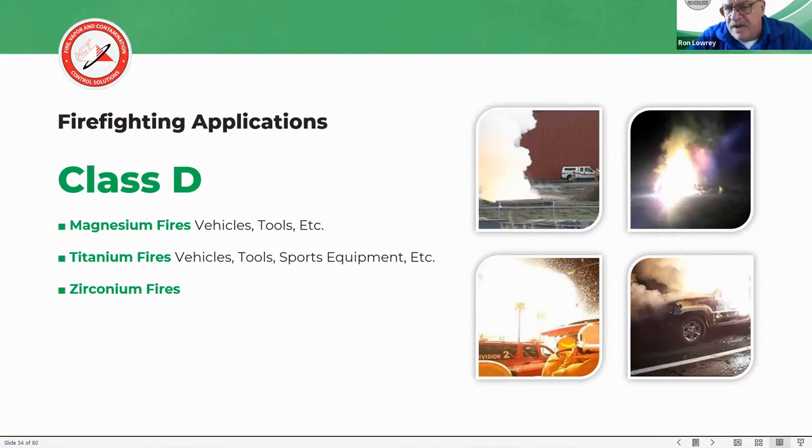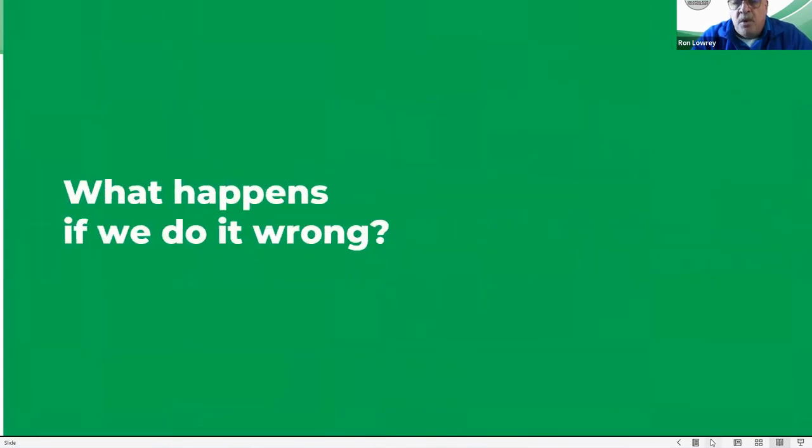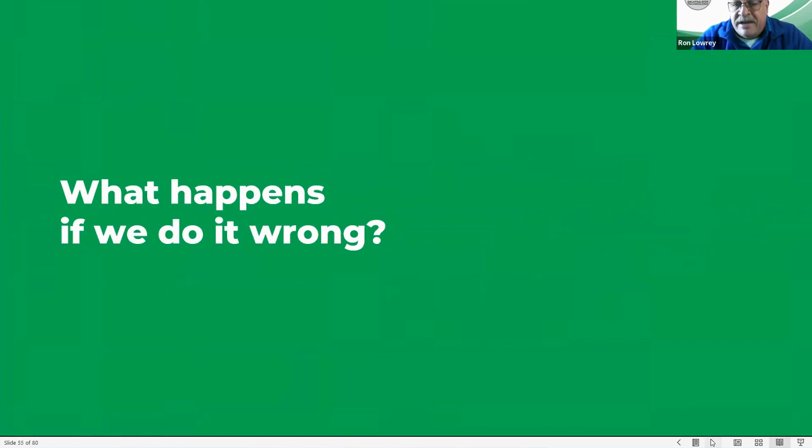Is it a fully electric vehicle? Is it a hybrid? Is it running gasoline? Is it running E10 or E85? Is it running diesel fuel? Is the Class D metal involved? And if so, how much? All kind of questions that we really need answered. But a lot of times it's a guessing game, and we don't find out until it's too late.